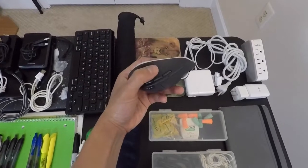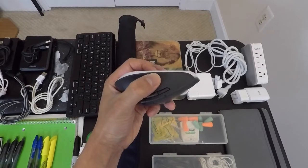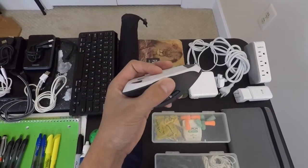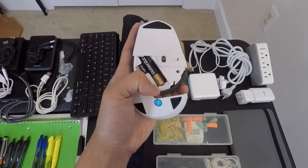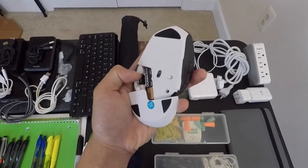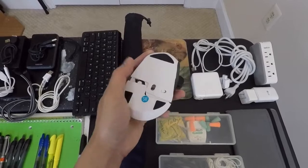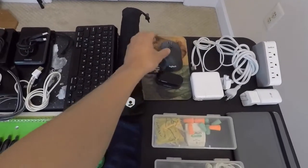There's also this button I didn't find out about until later. If you push this button, it minimizes all the windows or zooms out, and then you can switch windows on the Mac. So pretty great. And of course, it also features just the regular little USB port here if you want to plug that in instead of using Bluetooth. But very good quality, it maintains a good connection almost all the time.